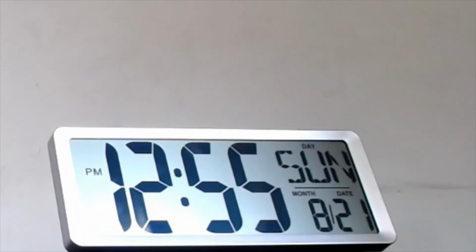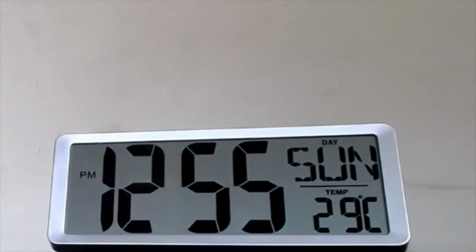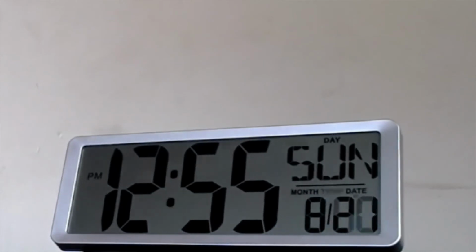Based on the features of this TXL Large Digital Jumbo Wall Clock, I will conclude by saying this clock is a nice product for people who need good products.